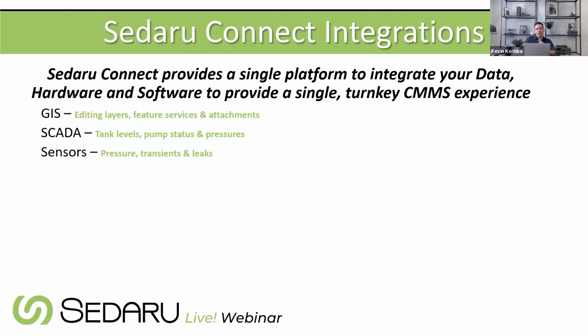Right. So if you look at some of the more common integration points, you have GIS, and this is things like editing your layers and feature services, managing attachments, but really incorporating your geospatial information into the platform. We have SCADA and sensor integration as well. From the SCADA side, we're pulling in things like tank levels or pump station pressures or other types of in-network SCADA tags that we would want to collect and then display those to the users.